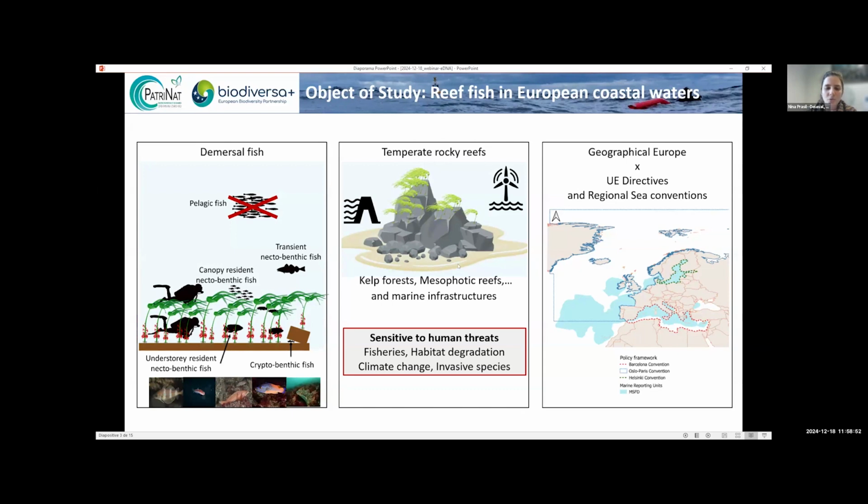As you may all know, fish communities are sensitive to human threats. They are facing fishing pressures, habitat degradation, climate change, but also the arrival of invasive species. And in Europe, there are several European directives and regional sea conventions that demand that reef fish be monitored to evaluate their good ecological state. So maybe you know of the Marine Strategy Framework Directive or the Barcelona Convention, among the different conventions that exist.